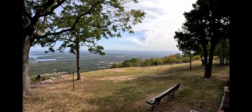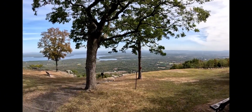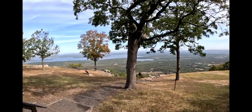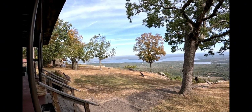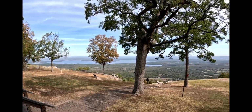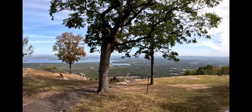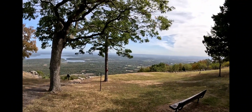You can see for miles. And once again, I'm sure the video just doesn't do it justice, but wow. I don't know, we might have to get a campsite up here one of these days just so we can wake up and see the sunrise from up here.